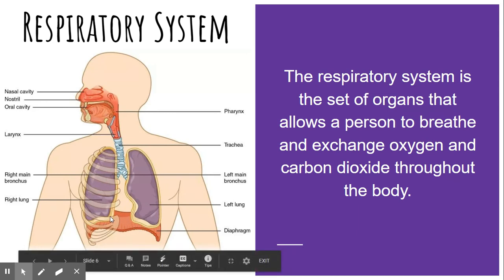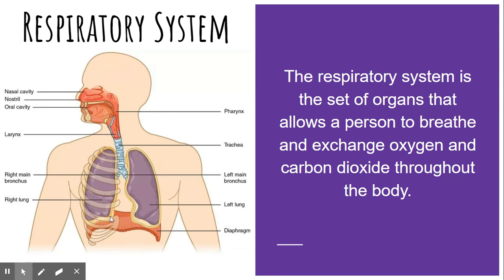This diaphragm is your muscle that is in your belly. If you take a big breath and hold your stomach, you'll feel that it's almost like your body moves up a little bit. And that's the diaphragm pushing up to allow air to come in and then relaxing to let air come out. Your diaphragm is an important muscle that is right there.